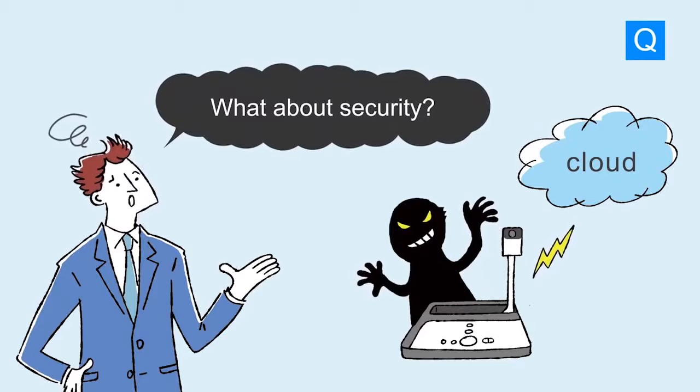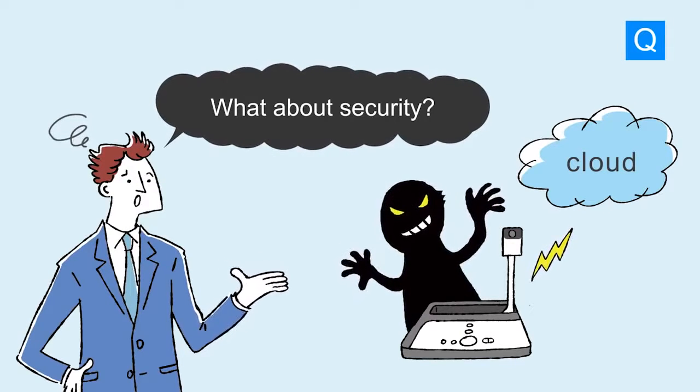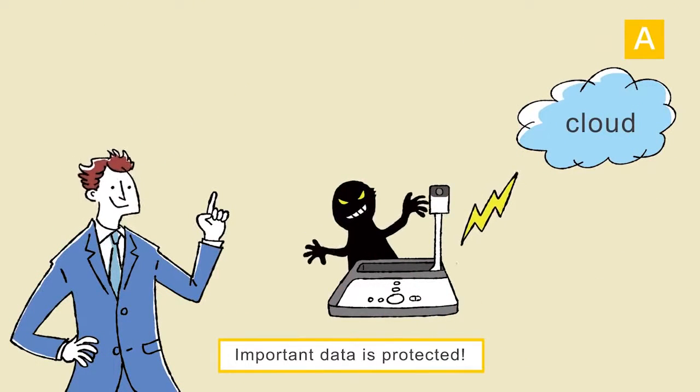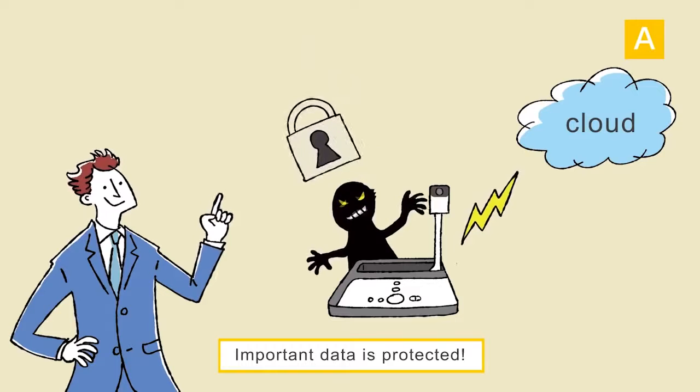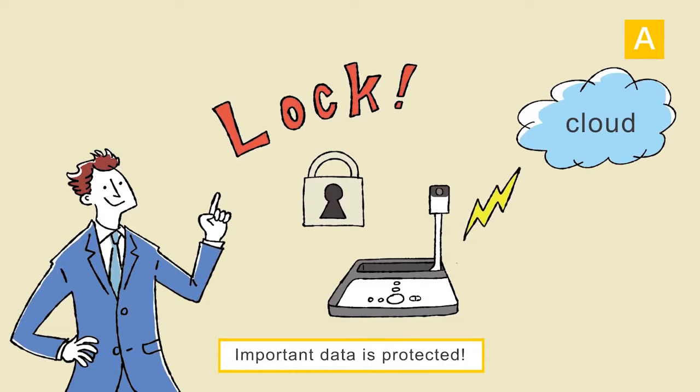Is our meeting secure when using the cloud? I want to keep our communication confidential. Not to worry. The whole system used for P3500 is strongly secured. Audio, video and PC screen sharing data are all encrypted.